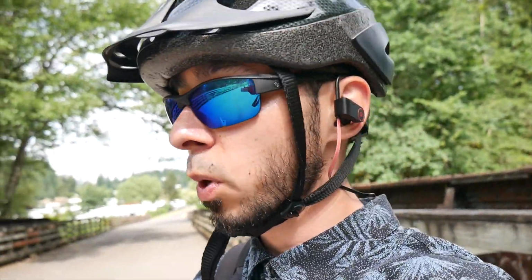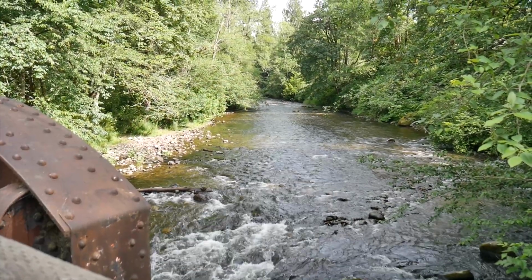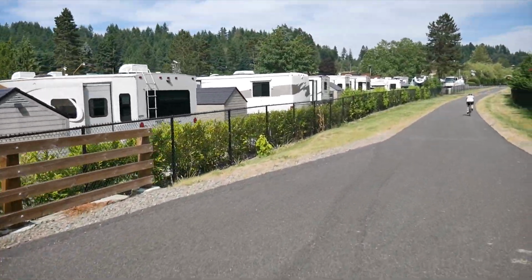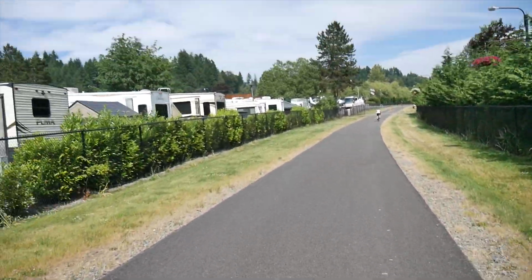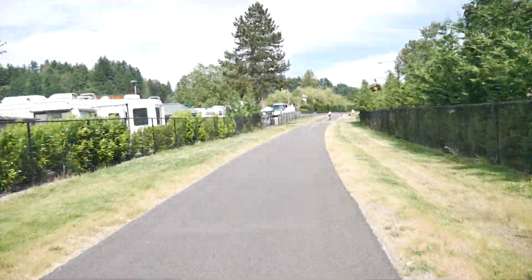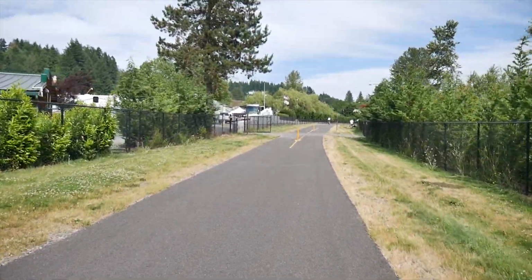But if you want to stop here and swim, there's a little bank. You can also go further down that way. I guess we'll keep going, and we'll probably take a break a little bit further. I want to get a little bit more distance. So let's go. I remember these being here, and I kind of feel like these extended here, because I remember looking across the bridge and seeing more RVs. So I'm not sure if they purchased the land like Washington to extend the trail, but I know that was always the plan, so kind of exciting.